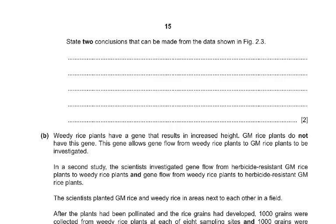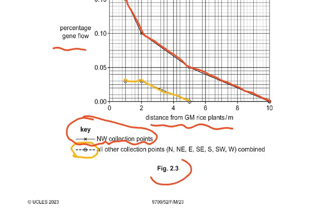State two conclusions that can be made from the data shown in figure 2.3. Now, data in figure 2.3 is this. What is this showing you? As the distance from the GM plant increases, percentage gene flow decreases. Simple. Distance increases, percentage gene flow decreases.